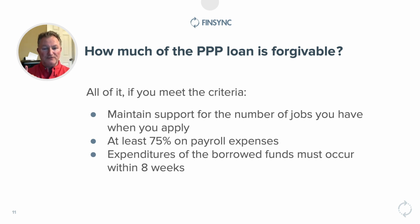One, maintain the number of jobs you have when you apply. Two, spend at least 75% on payroll. And three, spend it within the next 8 weeks. The whole program was designed to keep small businesses afloat for 2 or so months. That's why all this 2.5 months and 8 weeks, 2 months is coming up.